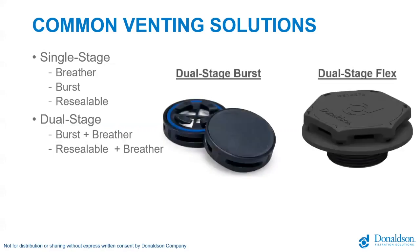Here at Donaldson, we've developed two solutions that couple into this dual stage strategy, which is our dual stage burst and our dual stage flex. Our dual stage burst uses a media that when it hits some burst pins will open up, versus our dual stage flex encompasses our media with an elastomeric flexible valve, which will open up, enabling high airflow.